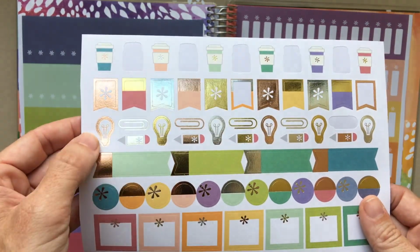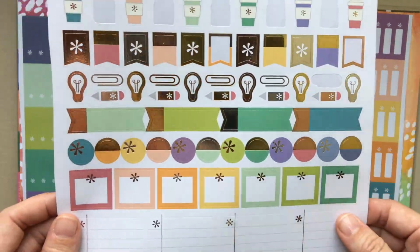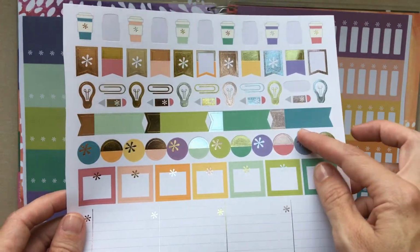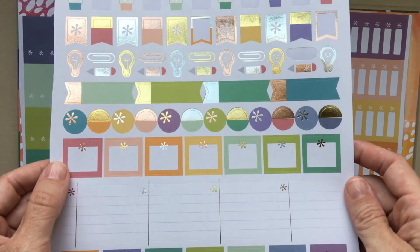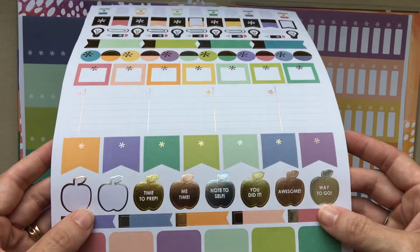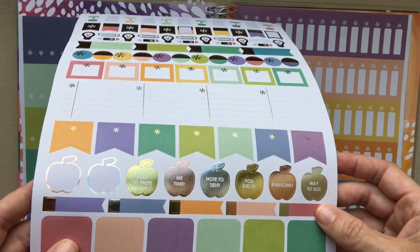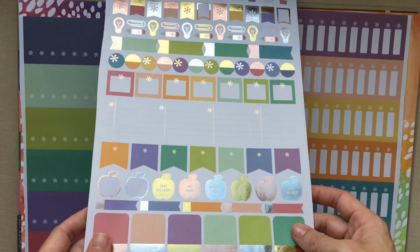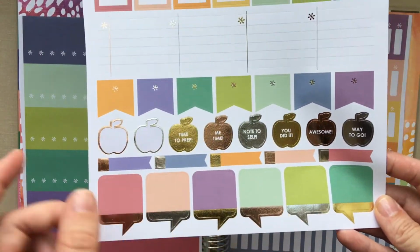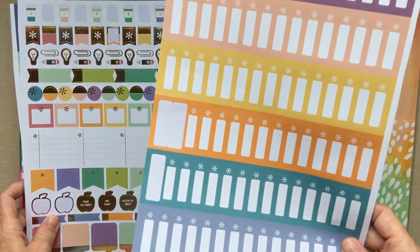Some flags, some paper clips, light bulbs, pencils. I like those. I can see myself using those on my son's papers, and he would actually like them because they're pretty cool and different. And just some circles, some squares. I love these little notebook papers. Some little flags, apples, which I really like. Because, I know it's so cliche, apples, teachers, but I like the cliche stuff. And then these cool little speech boxes and flags. So the rose gold ones are the prettiest for sure.